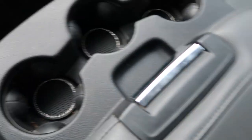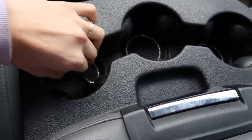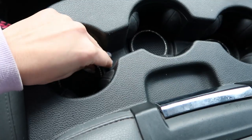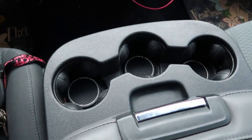The next thing were these cup holder mats, and I'm gonna be honest, I thought they were gonna be a lot bigger. These are quite small, but they were just like, again, a little touch of feminine, and you can't really tell when you just look quickly.